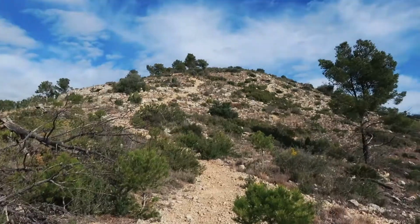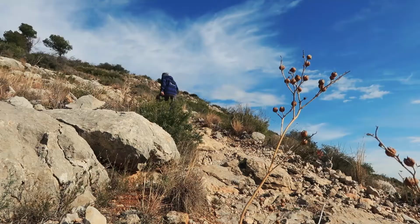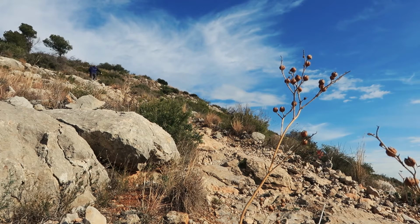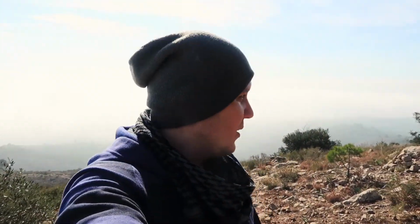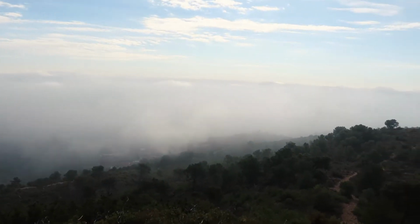Here we are on our way to the top. Bimbo, bro, come here. All right, so we finally made it. We are on the top. Dude, me and this little boy right here, his name is Bimbo, by the way, and he's a really, really good dude. We are exhausted, and fortunately enough, we have a bench right there, so we can sit down and rest for a second. It truly feels like we're on top of the world.